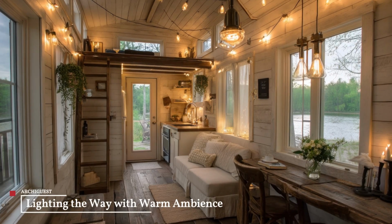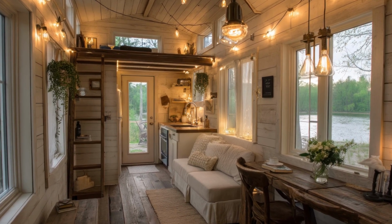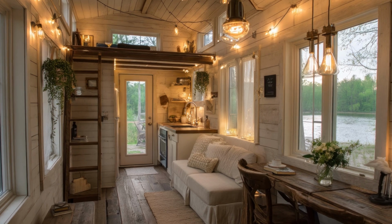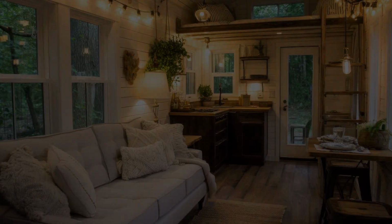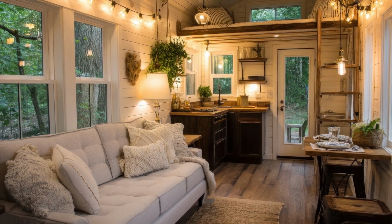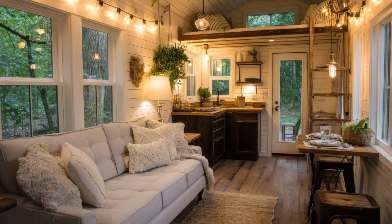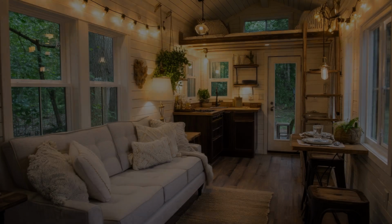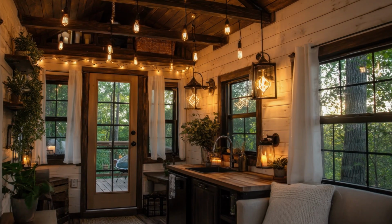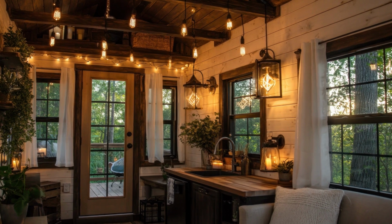Lighting is everything in a space like this, and here, it's handled with artful grace. Edison bulbs, lantern sconces, and string lights set the mood from day to night. Pendant lights in the kitchen and soft glow reading lamps in the loft add warmth and intimacy. Natural light during the day pours through well-placed windows, making the home feel bright and alive. As night falls, the lighting transforms the space into a cozy sanctuary.